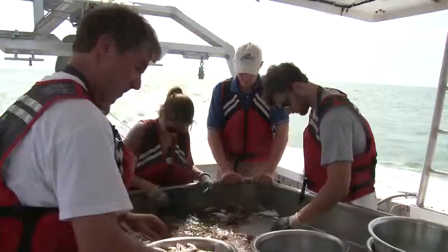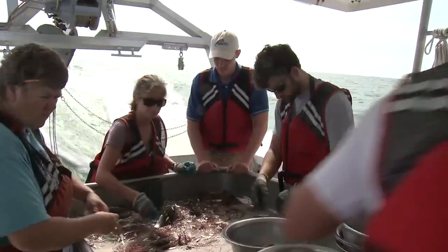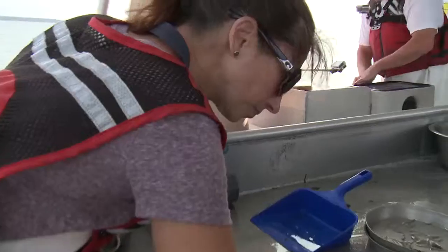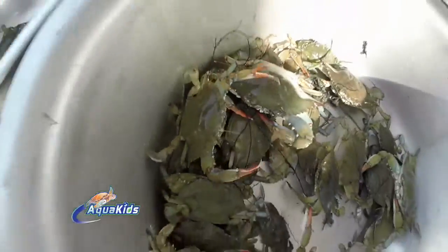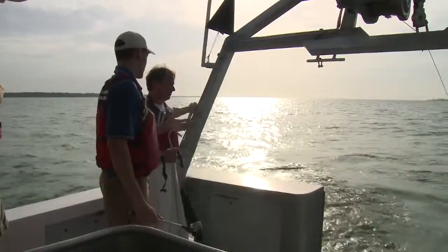It's actually very important. The trawl survey has a long history. They've been doing this for many, many years before I ever came around. And they've been keeping an eye on the populations of the fishes throughout the rivers in the bay, and it's very good to monitor these populations and just see how they change over time. So now what are we doing?